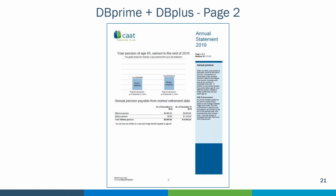Again, as this amount shows the amount paid at normal retirement date, it does not include any bridge benefits the member has accrued in DB Prime and would be eligible to receive if they retire before age 65. This bridge benefit amount the member has accrued is shown on page 3 of the statement.